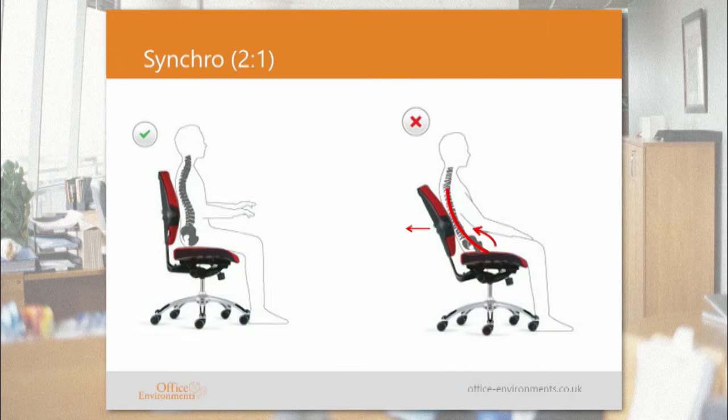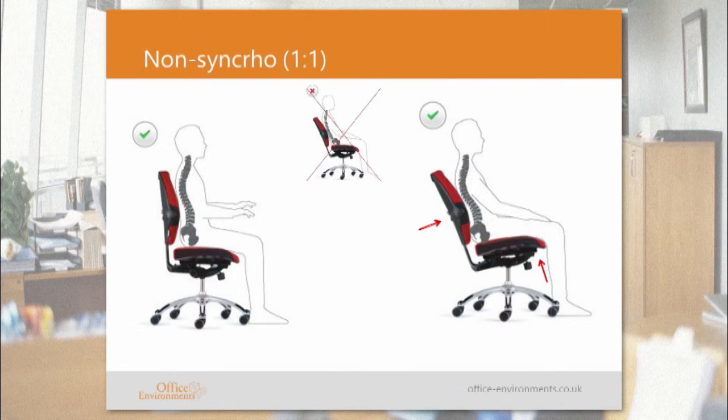This means that as the seat reclines 1 degree, the backrest also reclines, but to 2 degrees. This ratio can change from say 1.5 to 2.5 to 1, but most commonly it's a 2 to 1 ratio. The problem comes from the backrest dropping away and opening up the angle of the hips. The back support is lost as the chair reclines, as we can see in the image on the right.